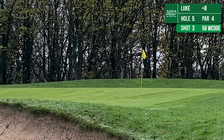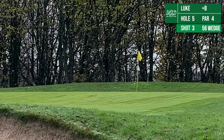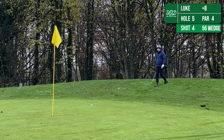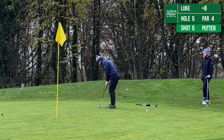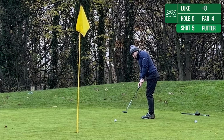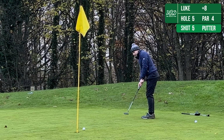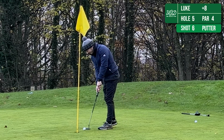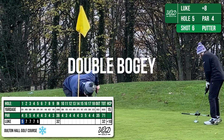This isn't a bad effort though. It bounces a little bit hard off the frozen greens and ends up on the back fringe, but that's left me chipping back towards the pin. Looking to make a 6-foot putt at least once in this round. And I actually think I had the line this time, but just not enough power. And so that means I come off with another double bogey.